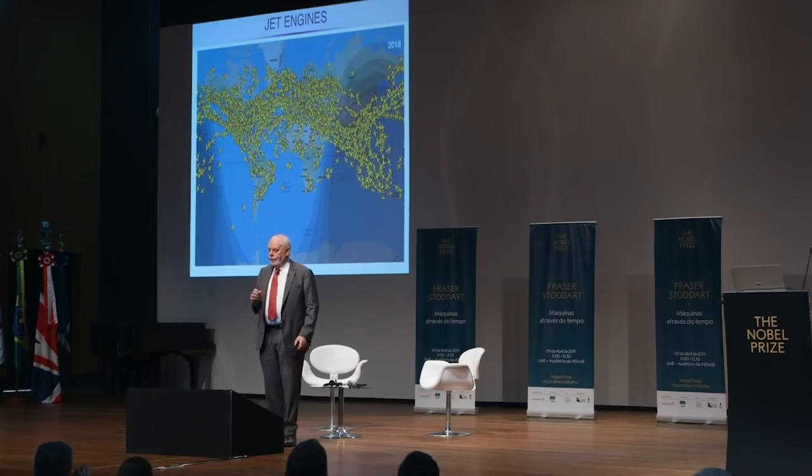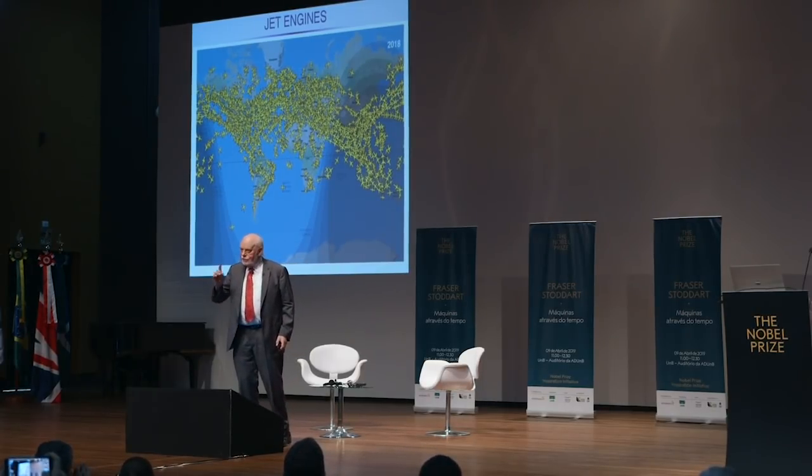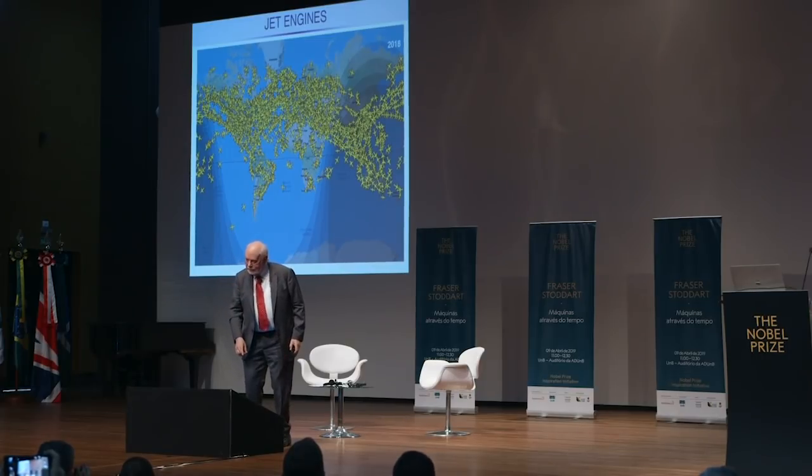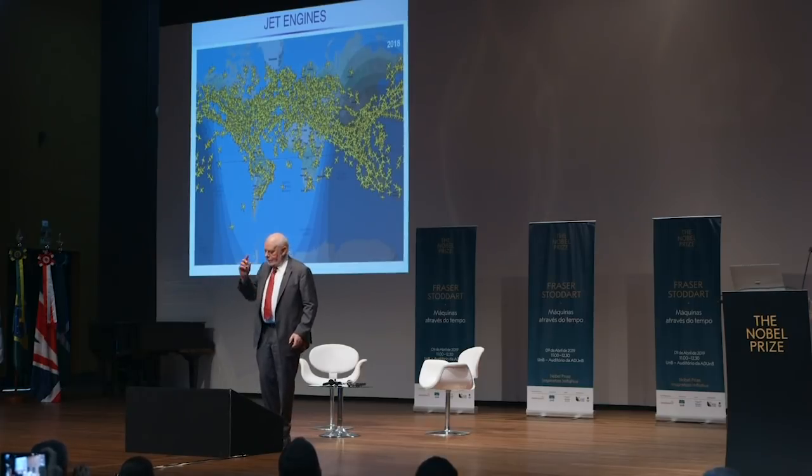Just absolutely incredible. Now, here's something that will interest you, I hope. At any one instant in time, there are 12,000 of these contraptions in the air. And if we put 200, 250 people in each, there are 2.5 million. There is the population of Brasília, not on land here, but up in the air. Think about it. Amazing.